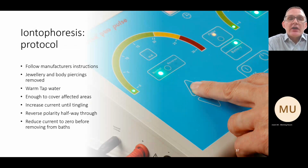The protocol for iontophoresis: you follow the instructions provided by the manufacturer. Any jewelry or body piercings that could be in the line of the current are removed, so rings and piercings, because they're metal and they will heat up and they could cause skin burns. You tend to use warm tap water just so that it's more pleasant for the patients to put their hands or feet into. You only need enough water to cover the affected areas. Now, the affected areas are the areas on the skin that are ridged with a fingerprinted area. So that's around about halfway up the depth of the hands or the feet.